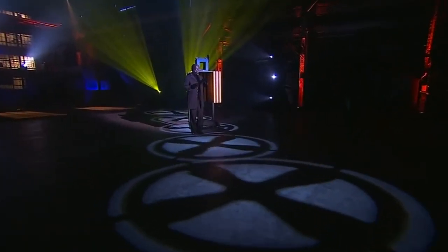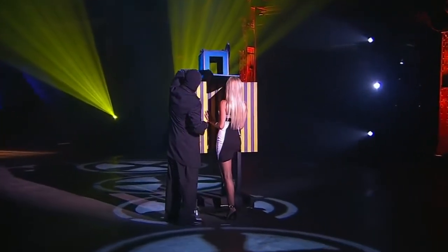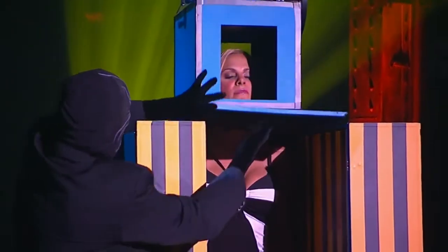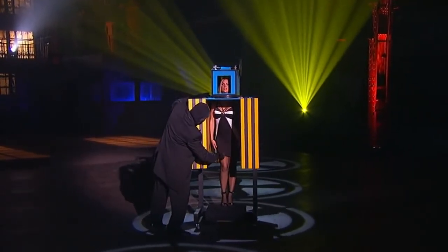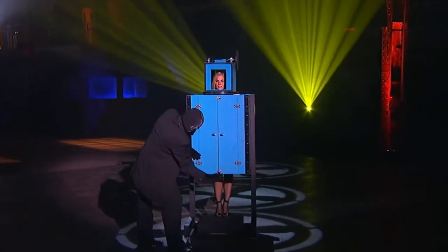He calls in one of his assistants. She looks slender enough to fit inside, and the right height, too. He lowers the top of the box over her head and gives us one last look at her torso. He locks her legs into place, then closes the front of the box. This is a brave girl.